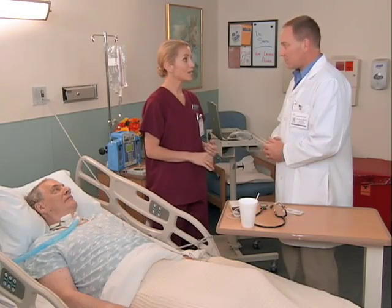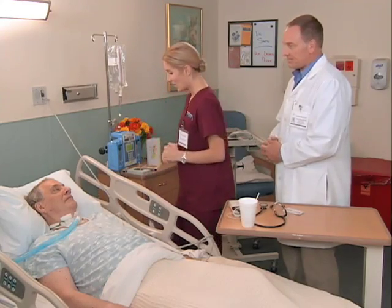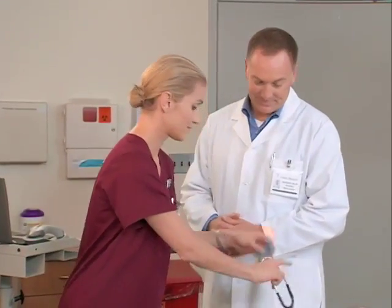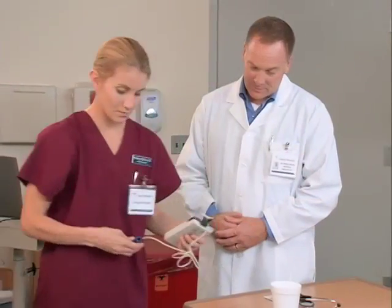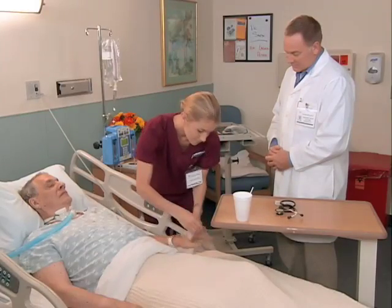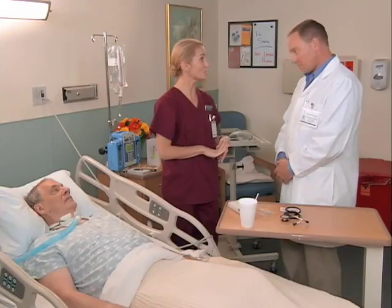So now what? I reassess the patient's respiratory status, including respiratory rate, oxygen saturation, and lung sounds. Okay, Mr. Marks, let me take a listen again. All right, respiratory rate and depth unchanged from my assessment before tracheostomy care. Oxygen saturation also looked fine, still 98%. Good.